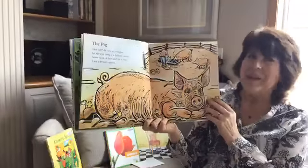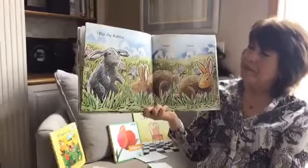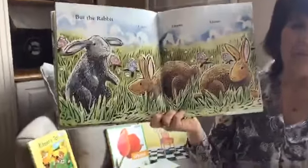But today we're going to make a rabbit. So that's our craft for today. So I am going to move my table over and we will get ready. Hopefully you've got your paper ready.